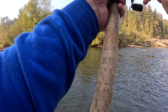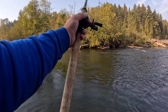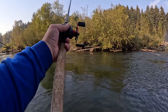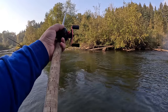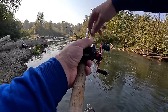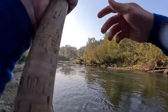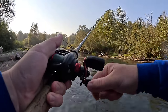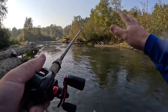Ooh, there we go. Deeper into the current. Those eggs are falling apart though. We've got just a little tiny bit left on there. Well, that's all right, that's all we need sometimes. Nice natural drift. Bobber down. Oh, I think that was the bottom. False alarm, guys. Everyone calm down.